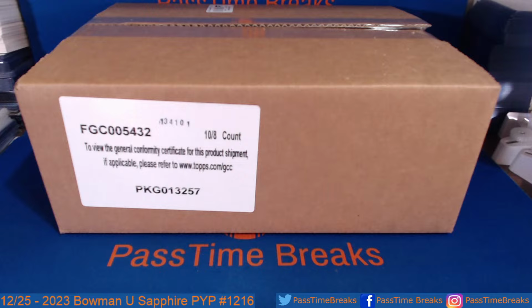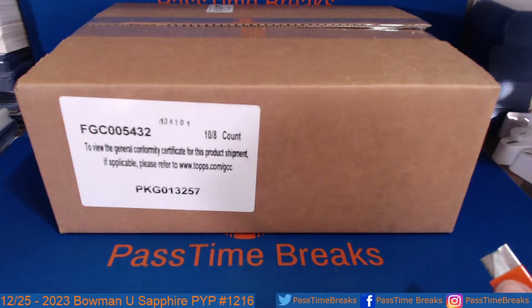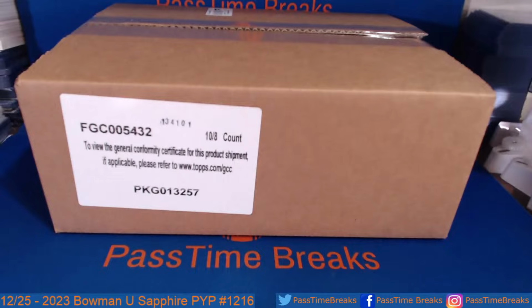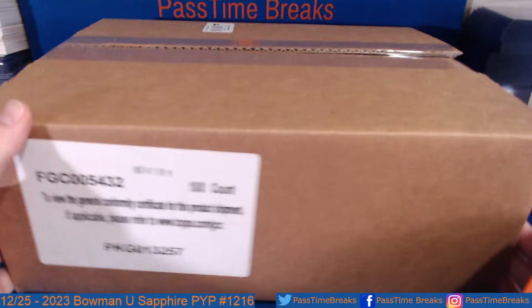Again, this is number 1216, straight from the eBay auctions, 2023 Bowman University Sapphire, full case, 10 sapphire boxes. No purchase or payment necessary to enter to win. Sweepstakes ends 12/31/23. You can find the rules for that sweepstakes at the top of the description of the item, spot, player that you won. Let's crack on into this. We got a full case.